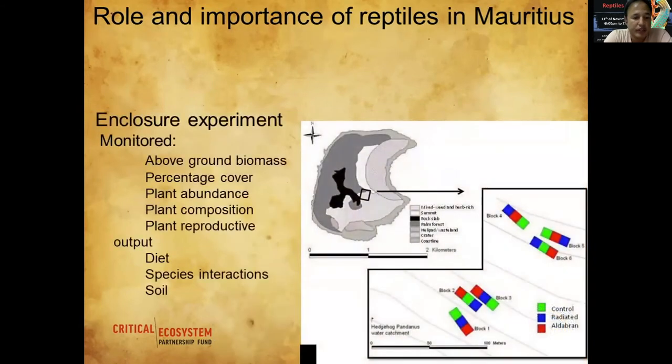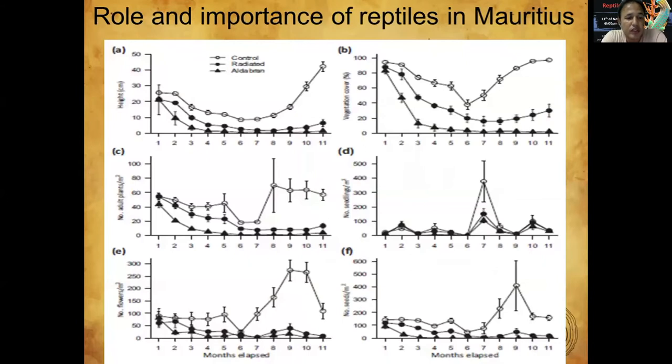So Griffiths and I did a study where they looked at the impact of reintroducing tortoises on Brown Island. It was an enclosure study. Different tortoises were put in six different enclosures. And we monitored above ground biomass, percentage cover, plant abundance, plant composition, and plant reproductive output. What we found in terms of height of trees was that it reduced for the Aldabra tortoises, but there was an increase for the control.